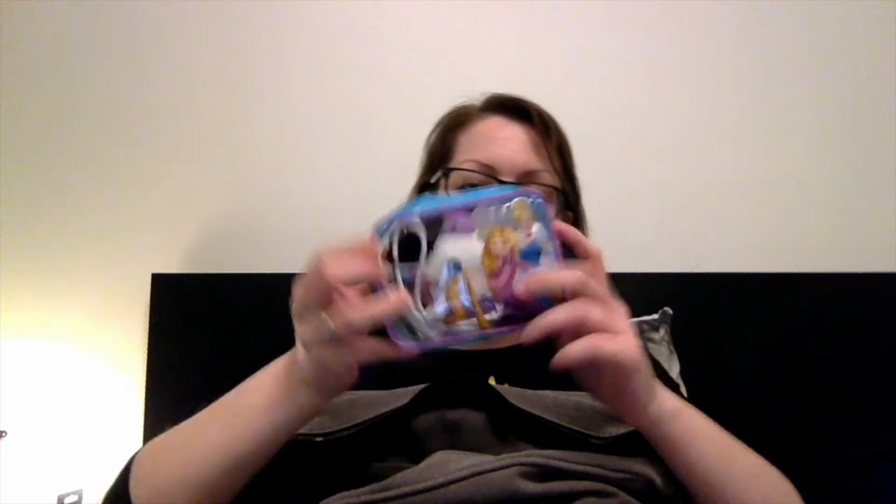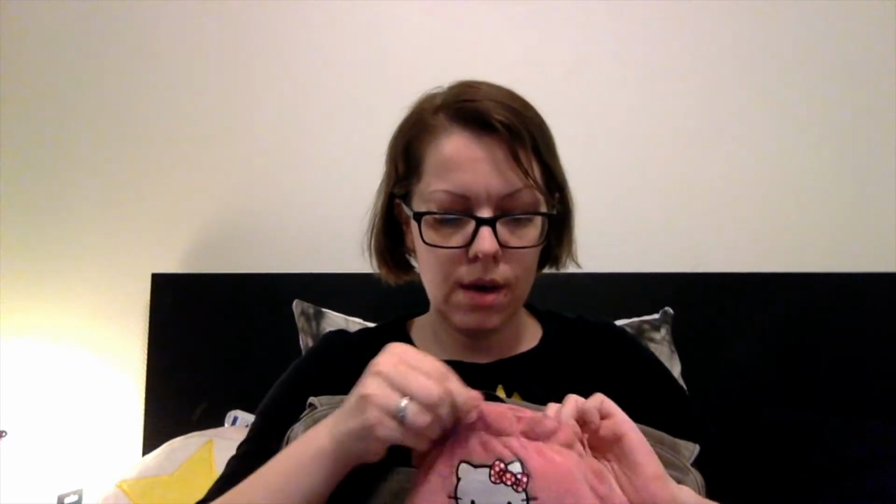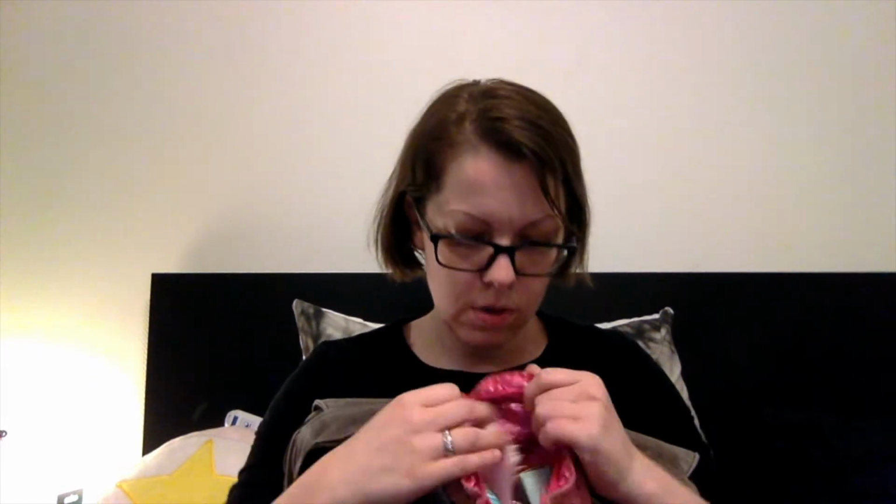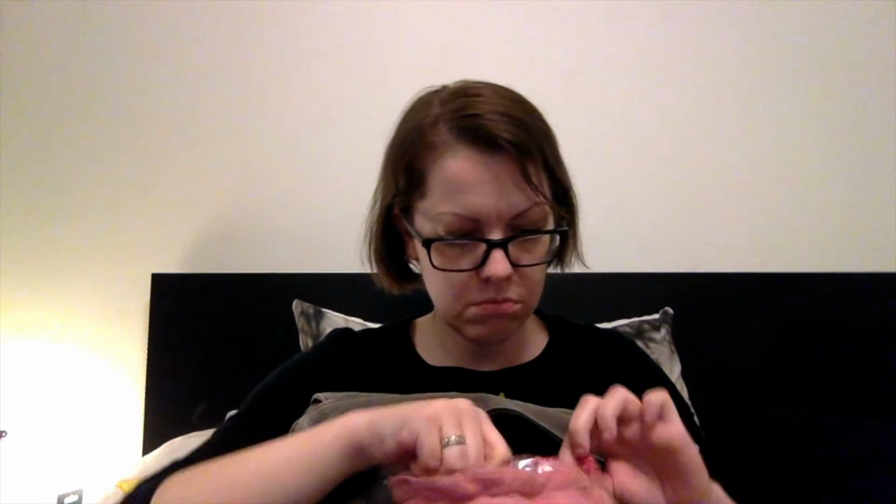And speaking of cutesy stuff, we have my technical pouch, which is Disney princess themed, if I'm not mistaken. We have Cinderella and Rapunzel. In this I keep my unicorn-shaped power bank, some charger cables, an extra set of headphones, that sort of thing. Next pouch is Hello Kitty. And in here I have SPF, dry shampoo, a glittery seashell shaped hairbrush, some hair ties, a mirror, that sort of thing.